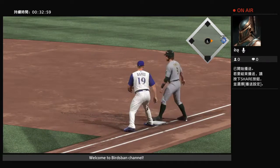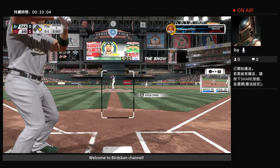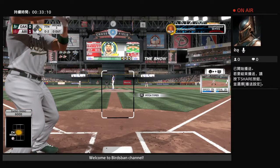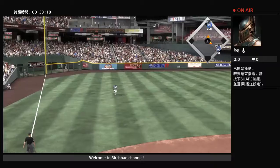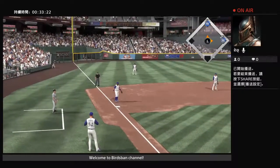Quick check on that tying run at first. Now a swing and a miss by Pujols, and he's in a quick 0-2 hole. This one's down to third. And through into left field. Back-to-back hits have him set up to start the seventh.